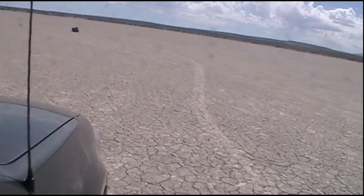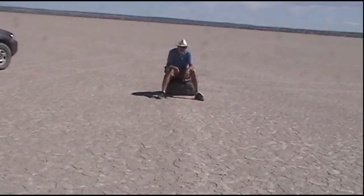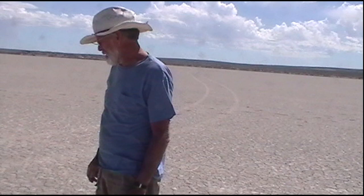It's doubtful these rocks move when the playa's dry. It has to be wet, and probably ice would help a lot, although maybe not in all cases. Sam will sit on this big 400 or 500 pound boulder. It is really one of the larger ones that we've ever seen moved.